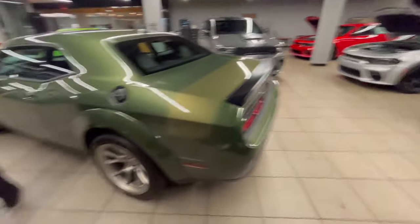They got some inventory. What's going on? It's cold. I'm just looking at y'all Hellcats. I got an SRT 392. I'm trying to trade it in, so I'm just going car shopping and kind of want to look at some.